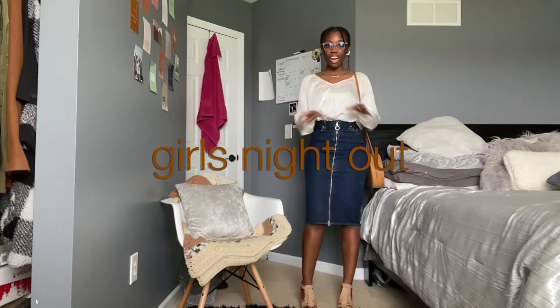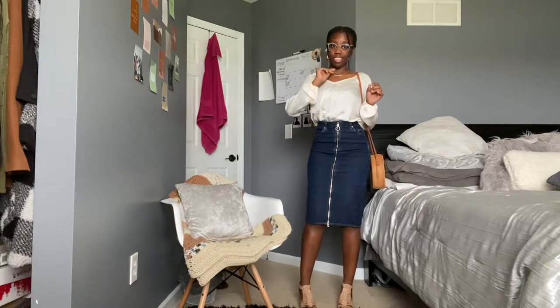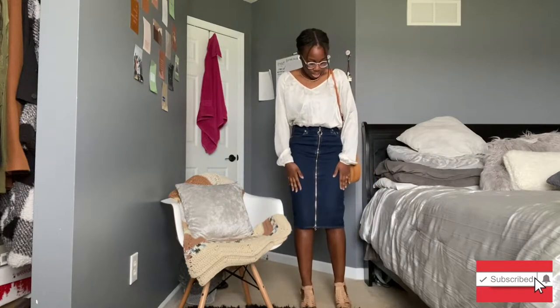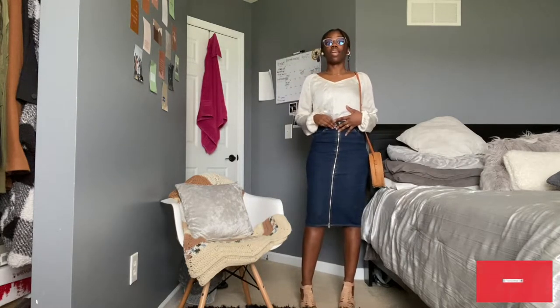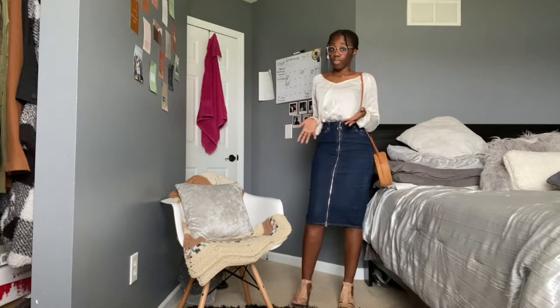Next look we're going for, girls night out. The key to a girls night out look is a blouse. When it comes to a blue jean skirt, like I said, you can really wear any top you want with the blue jean skirt. Just make sure it coordinates and goes with whatever vibe you're giving off.